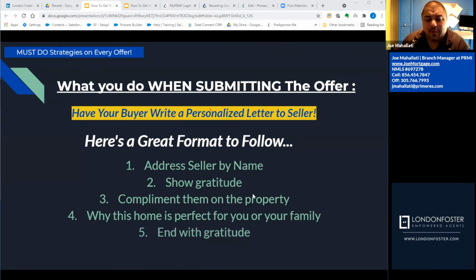And then end it. Make sure you end it with gratitude by stating, again, thank you. And if we're so blessed, again, I'm just using this as an example off the top of my head: we're so blessed to be able to get in your home. We would be so grateful if we could have this offer accepted, if we could purchase this beautiful home of yours. So here's just a quick little format: take it, leave it, adjust it the way you want. But I think it really goes a long way.